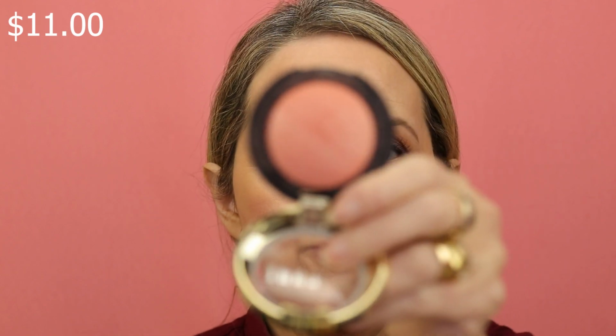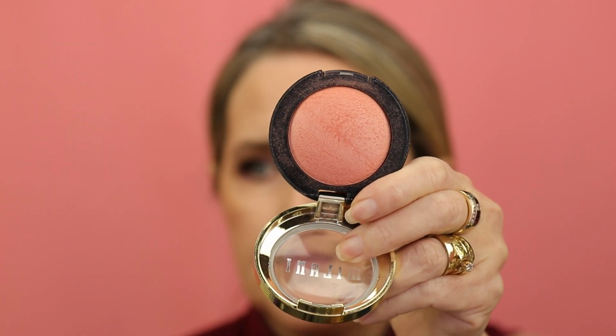Next is blush. So we're going with the Milani, this is 05 Luminoso, the Baked Powder Blush. It's a nice warm peach shade. I usually just stick that right up on the high points of my cheek and blend it right into my hairline. It gives a warmth to go along with that bronzer. I think peach tones are a very flattering universal shade. Anybody can use them.